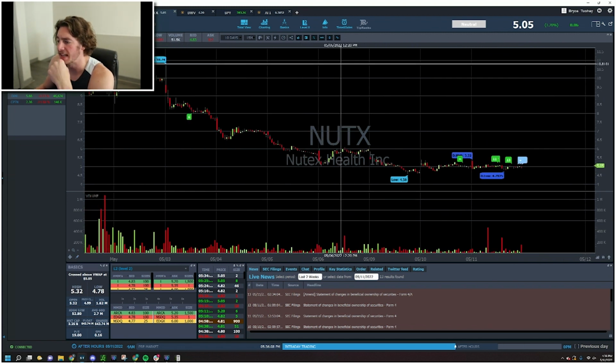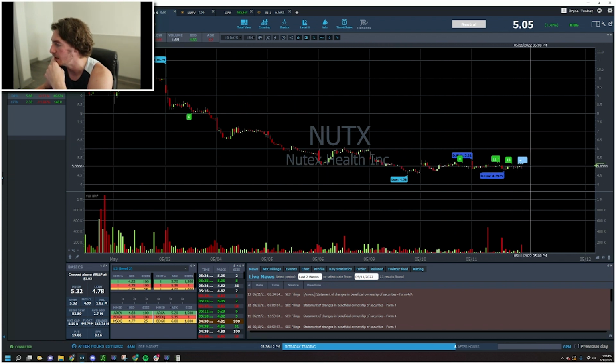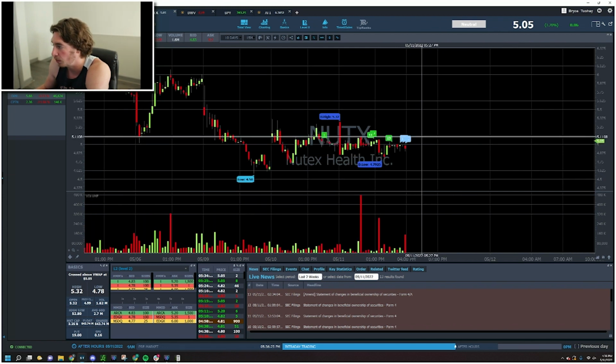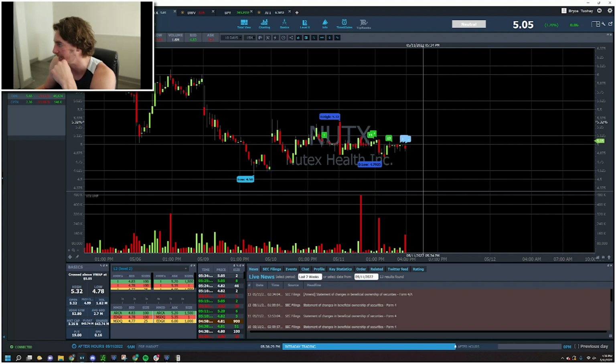Not as clean as FRGE, but same story. The bleeding is stopped. We look like we found a base here. We're getting a lot of volume, so in my eyes, someone's probably accumulating, and that's what I'm looking at for tomorrow. See if we can break through today's consolidation, or really just break over even like that 520 or 510. I'd like to take a starter, and then maybe full size through 530 kind of scenario. But we'll see what ends up happening there.